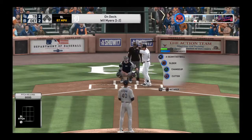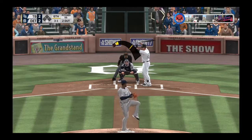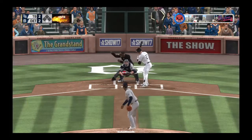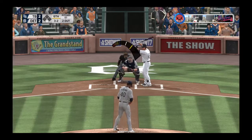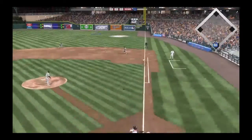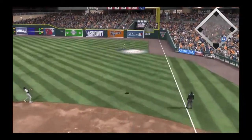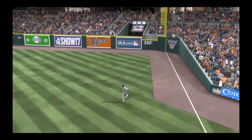Wanted to go after the slider, but he holds off. 3-1. And this is where he's especially dangerous, because if you walk him, he can steal a base on you. But if you lay a fastball in there, he can take you deep, too. Looking to punch him out again. The pitch. Skied into very shallow right. Souza is under it. And that retires the side.